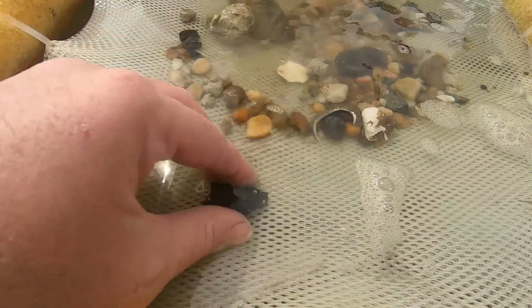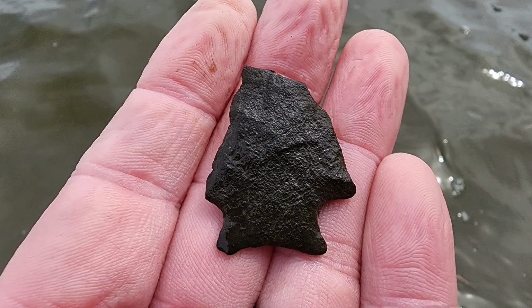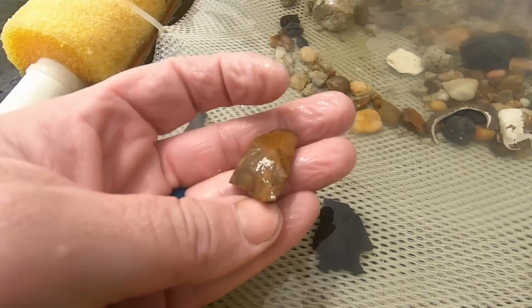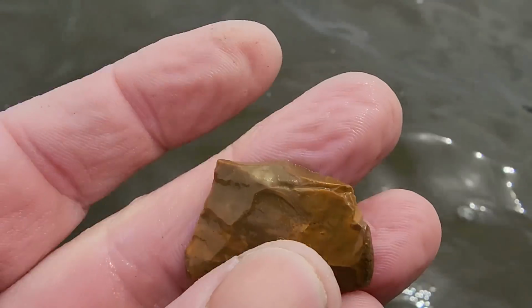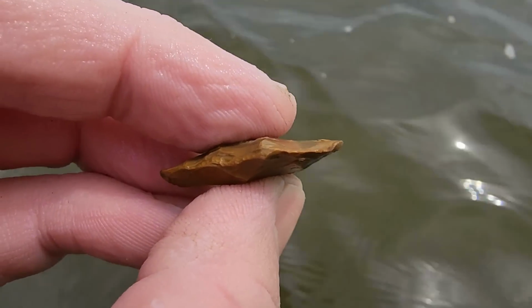Mark just found himself a beautiful heartbreaker. Just the tip missing. Really nice ears on that bad boy. And I got myself one too. Another busted triangle. Missing the tip, but that was well worked jasper there. Nice brown jasper.